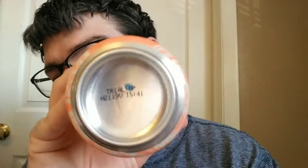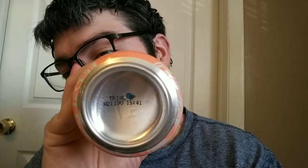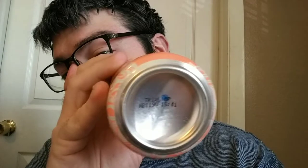Anyway, it has a silver tab. The bottom's different than the other Monster Absolutely Zero cans. It says trial on it and has some other production code, because it's a trial, because it's a sell sample. This kind of can is what they send to different distributors, so they can give them out to try them. And the top of the can's a little bit different than the normal Monster Energy tops. It has the A top and has a silver tab.